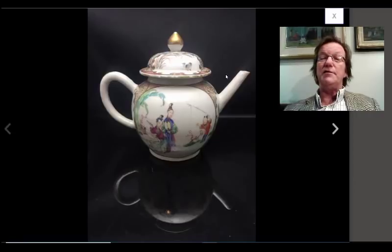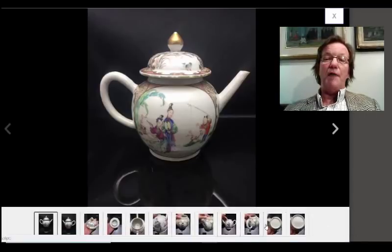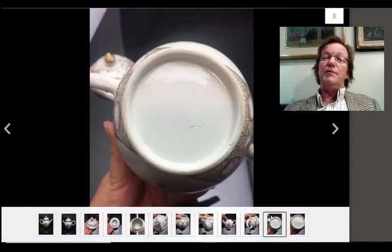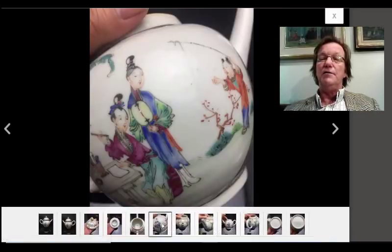Here's a look at last week's newsletter, and this is one of the pieces that was in it. This really nice Chin Lung period teapot. It was beautifully done with Familial Rose figures in it, and here's the bottom of it. This was a very detailed teapot. It was excellent quality all the way around. Nice gilding, still intact, all the way even down the handle.